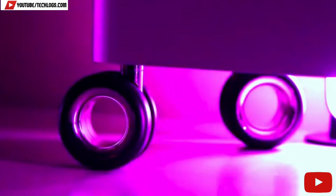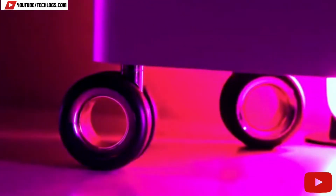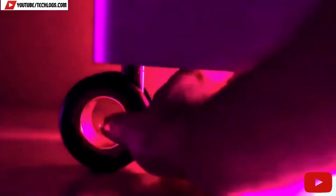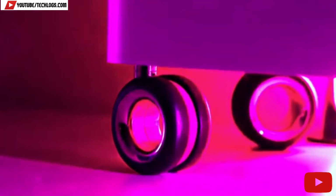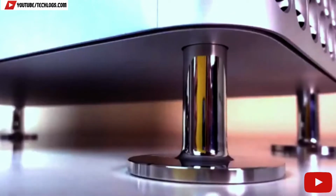The website quotes, "Put your Mac Pro on wheels with the Mac Pro Wheels Kit. The custom designed stainless steel and rubber wheels make it easy to move your Mac Pro around, whether sliding it out from under your desk or across your studio."